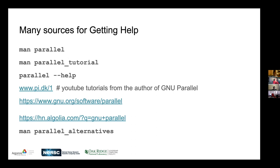So speaking of the man page, there are several places where rich documentation and helping resources are available. Man pages would be the most obvious. They are available right there on the terminal. Man parallel gives more comprehensive information about the tool, but there is a parallel tutorial as well. There is a quick help available as well with the dash dash help flag. The author of Parallel has several YouTube tutorials that are available on this link. The next link is the homepage for the tool. And then there is quite a rich discussion available on, for example, Hacker News for GNU Parallel.